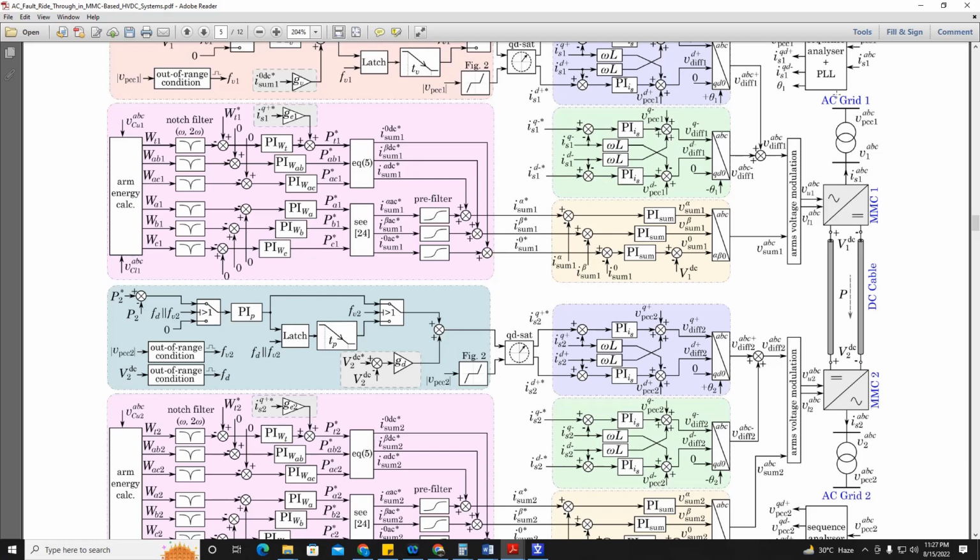But as grid 1 is faulty, it will not be in a position to absorb the power coming from here. Due to this problem, there will be power imbalance. And due to this power imbalance, the extra surplus power will charge the capacitance of this DC cable, and the DC link will go into overvoltage. Due to charging of this DC cable, the DC voltage will rise.